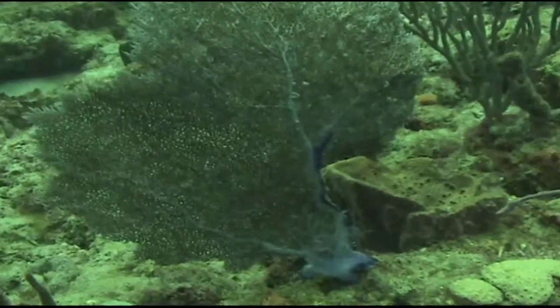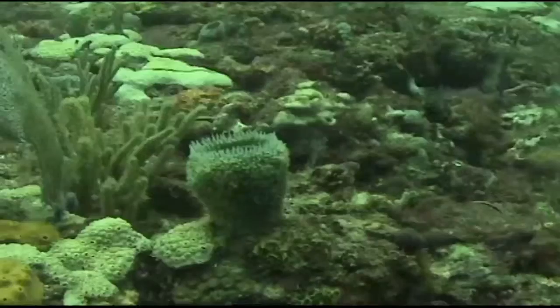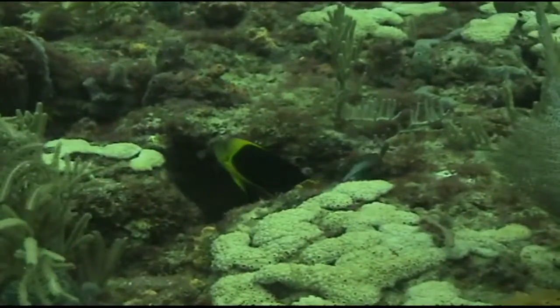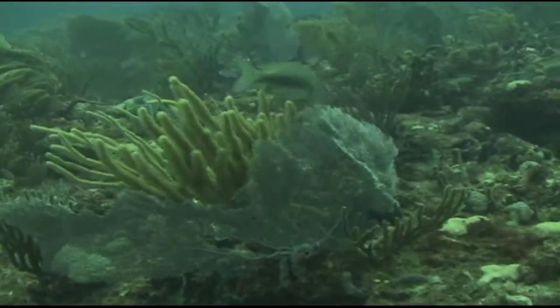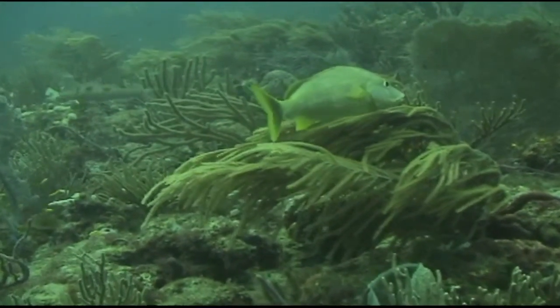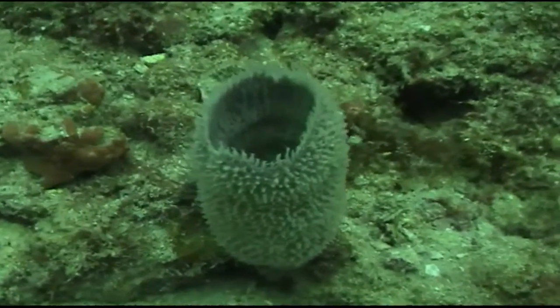These sea fans were everywhere, about every 10 or 20 feet. And this again is a soft coral. You can see the wave action. On this particular day, the current was almost non-existent.